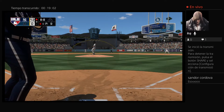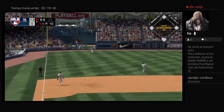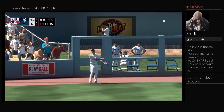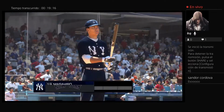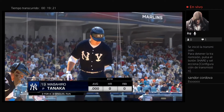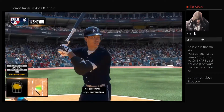First pitch of the at-bat on its way. Hit pretty well out to deep left field. Cooper racing back on the warning track. He makes the catch. The pitcher, number 19, Masahiro Tanaka. So here now's the pitcher, Masahiro Tanaka. Couple of singles for him in 4 trips this afternoon.